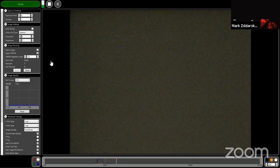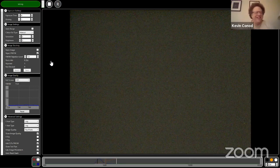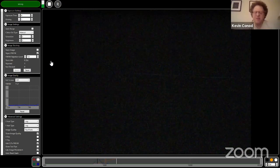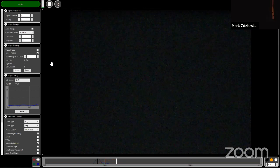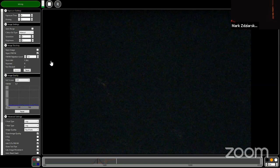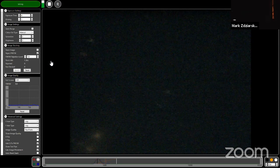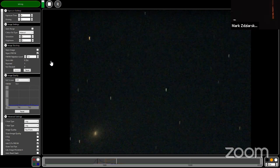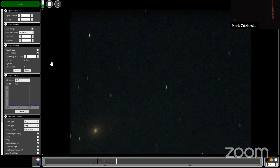Oh, it's a white screen. Well, I think because it just saw the moon. It crossed the moon, yeah. So hopefully we get an idea. Hopefully I'm close enough to the galaxy. All right. Oh, good. Okay. It's actually not bad. That is M51. Not 51, sorry. 81.